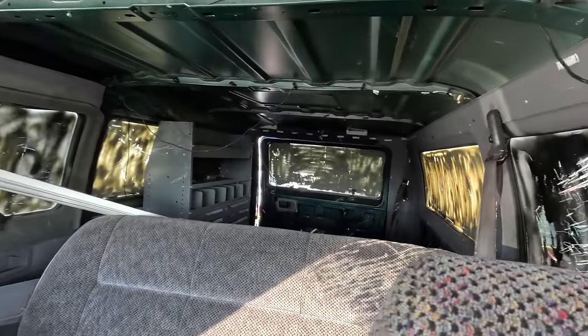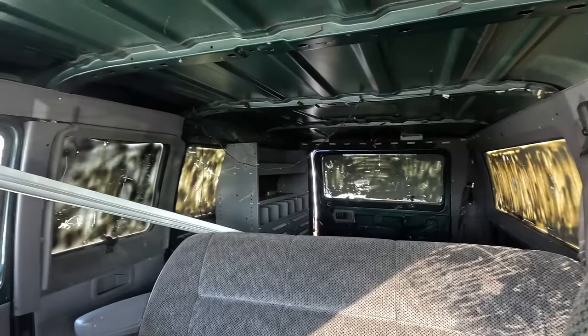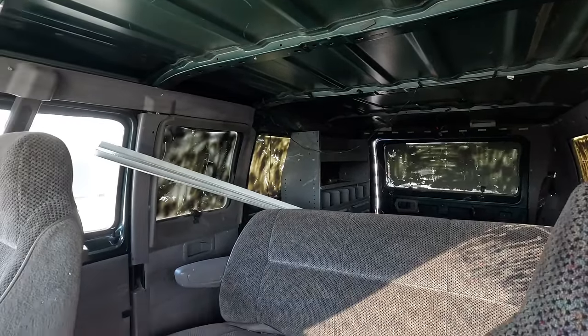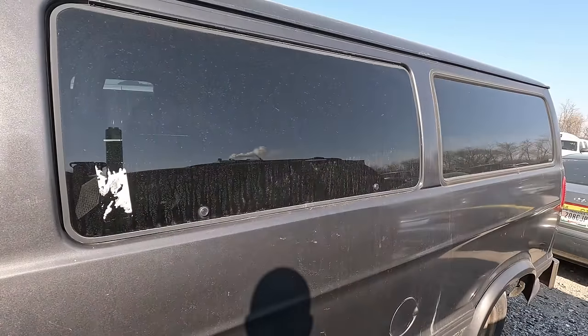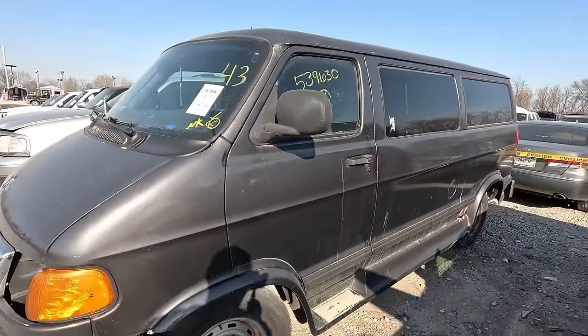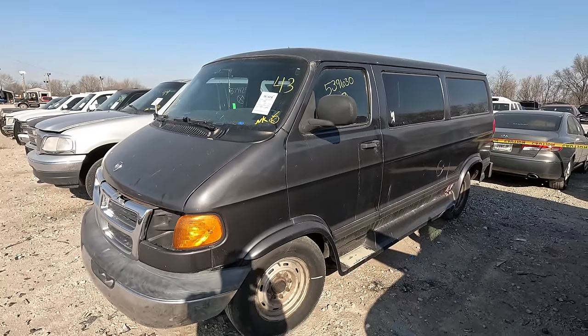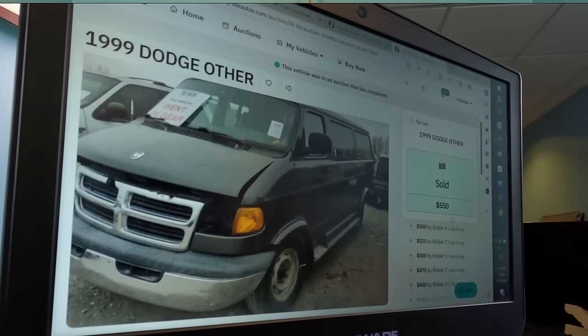The windows are painted. Wow. That has a real creeper van feel to it. I'm surprised it doesn't say free ice cream and puppies on the side of this one. Okay, maybe we should just back away from this. 1999 Dodge Creeper van. It went for $550. I think I bid like $300 on it and quit because just too many creepy vibes on that one.